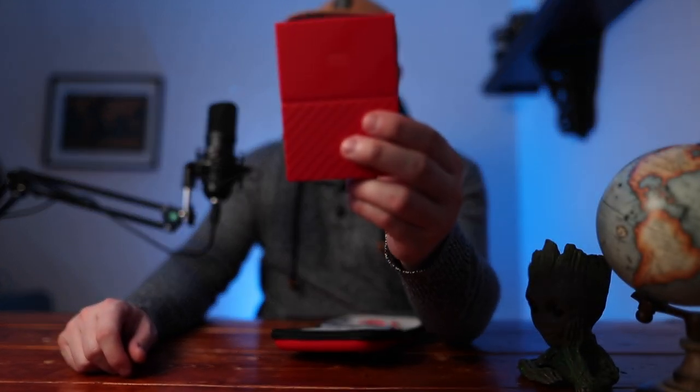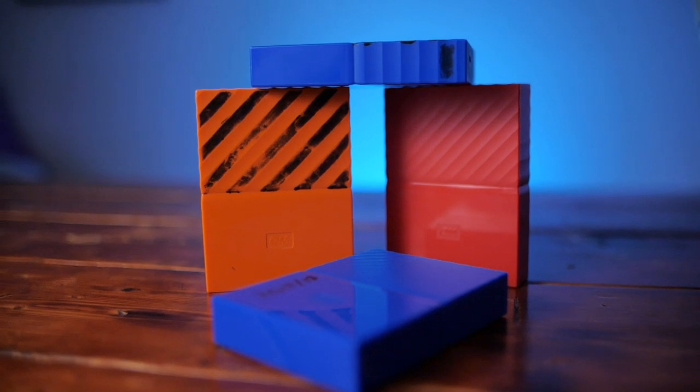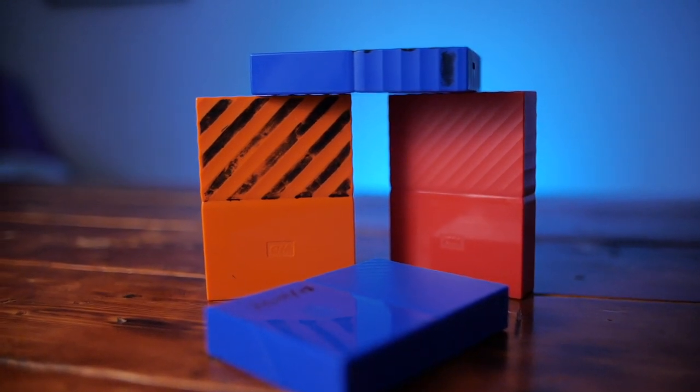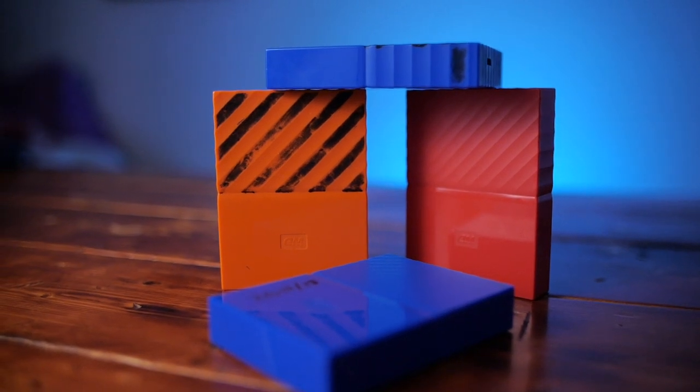Now, going from my camera into longer storage, I just use the Western Digital My Passport. This is the 4 terabyte version. I love colorful things, so this comes in all different colors. At the beginning of each year, I do buy a 4 terabyte hard drive, one for the main and then one for the backup, and it'll usually last me for the full year.